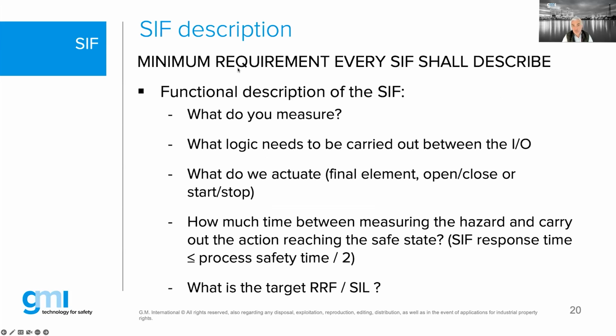What are now the minimums? Well, the minimum description is the safety function description itself of that safety loop. What does that loop have to do for you? First of all, the first question is always: what do you want to measure? Do you want to measure high pressure, low level, low flow, high temperature, whatever the measurement is? We need to describe that. So in that safety function description, we first start by saying what we try to measure to identify that our hazard is initiating that trip point or that alarm.